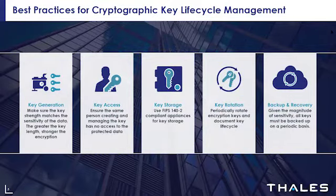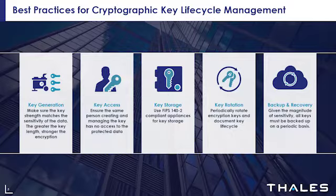So what are the best practices for cryptographic key lifecycle management? Key generation, making sure that the strength of the keys generated is in accordance with the sensitivity of the data. Then the key access, to ensure that the person who is creating and managing the keys has no access to the protected data. Then how the keys are stored. Are they stored in a FIPS 140-2 compliant box, or are they lying anywhere in the system? Another key point is key rotation, whether the keys are periodically rotated and documented. The versioning and the rotation have to be well documented. And finally, backup and recovery.